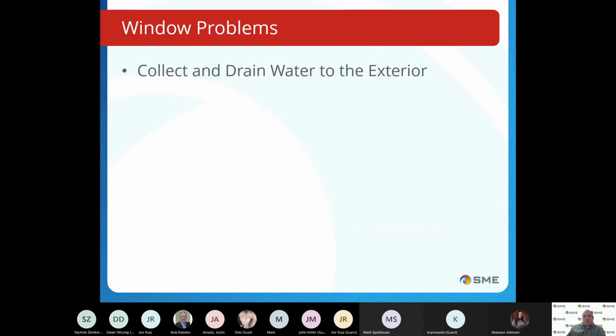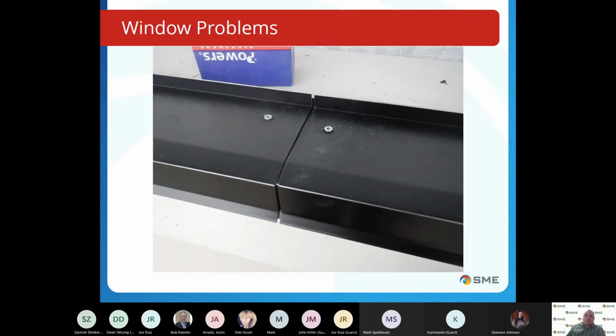Now, the first is that the sill pan should collect and drain water to the exterior. So what we see a lot of is designs where you've got this sheet metal Z flashing underneath a storefront window.